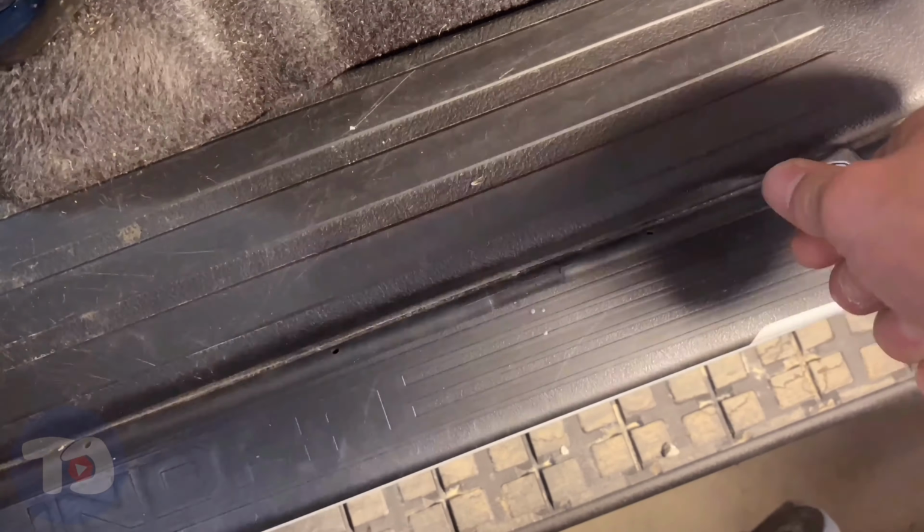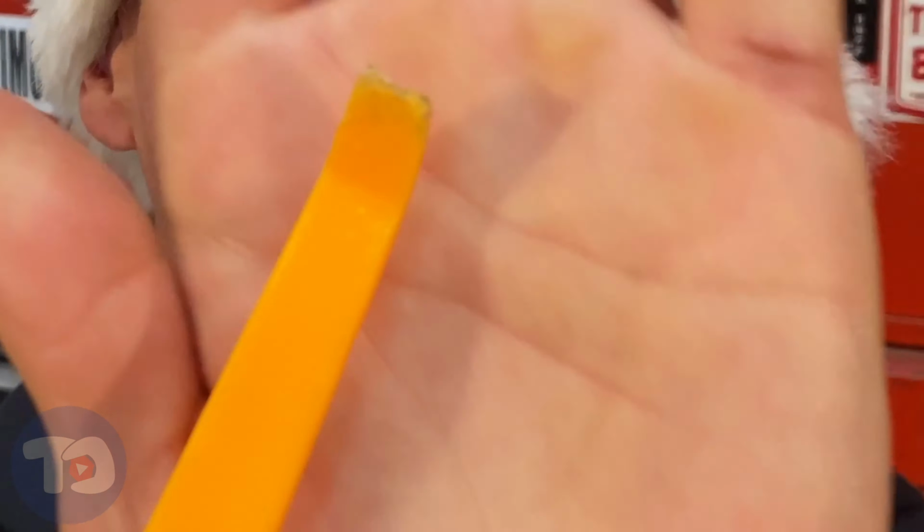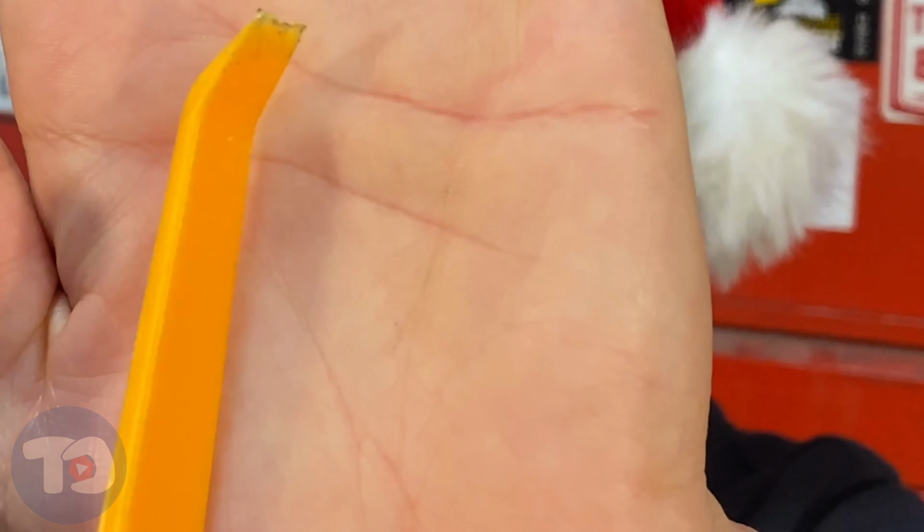Seems like every car now is made like a Lego. It's got snapped together plastic pieces that go together real easy, but you need a pry bar like this to take them apart. Or one like this. This is what I used to use, and it's made out of plastic, but you can see that it's not very durable and it can get torn up.